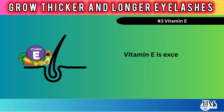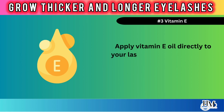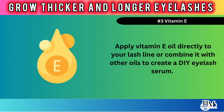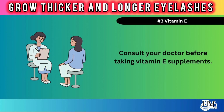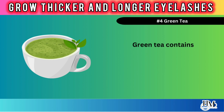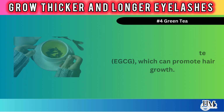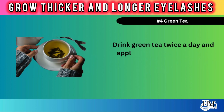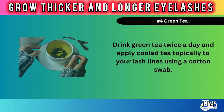3. Vitamin E. Vitamin E is excellent for nourishing hair follicles. Apply vitamin E oil directly to your lash line or combine it with other oils to create a DIY eyelash serum. Consult your doctor before taking vitamin E supplements. 4. Green tea. Green tea contains epigallocatechin-3-gallate, EGCG, which can promote hair growth. Drink green tea twice a day and apply cool tea topically to your lash lines using a cotton swab.